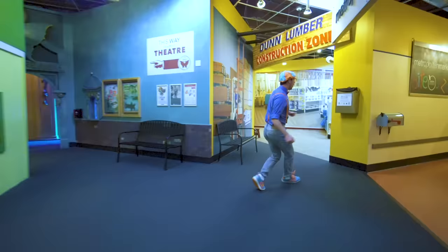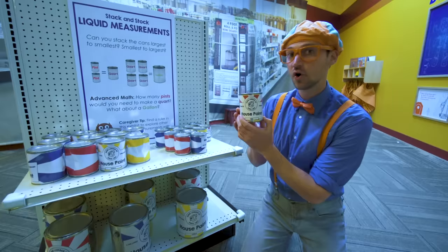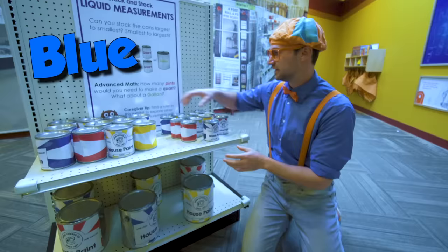Whoa. Construction zone. Whoa, look at this. House paint. This paint is the color red. This paint is the color blue. And this paint is the color yellow.